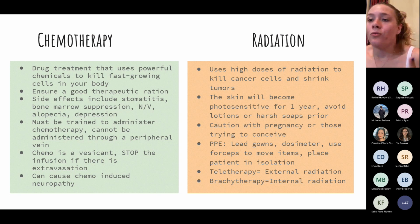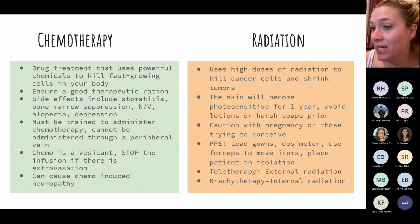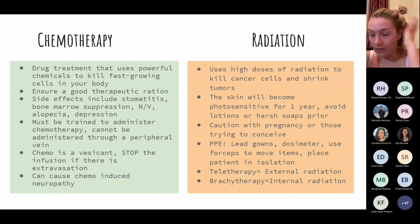Now, we've got two forms of treatment for cancer. We've got chemo versus radiation. So, if you're taking notes, this is what I really want you to focus on. When we're talking about chemotherapy, how do we keep the patient safe? Chemo is a vesicant. It is very painful. We ourselves need to wear a gown, gloves, a mask, and a face shield when we're working with chemo because it's very, very toxic. But what does chemo do? It really trashes their immune system. So we're going to be doing our education and our efforts in that realm of things.